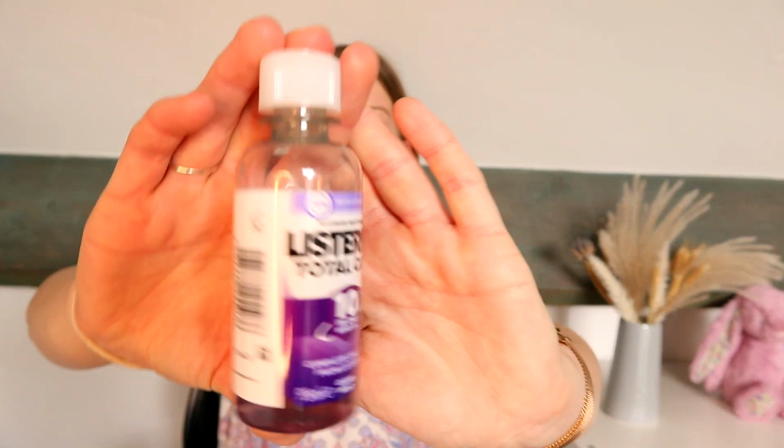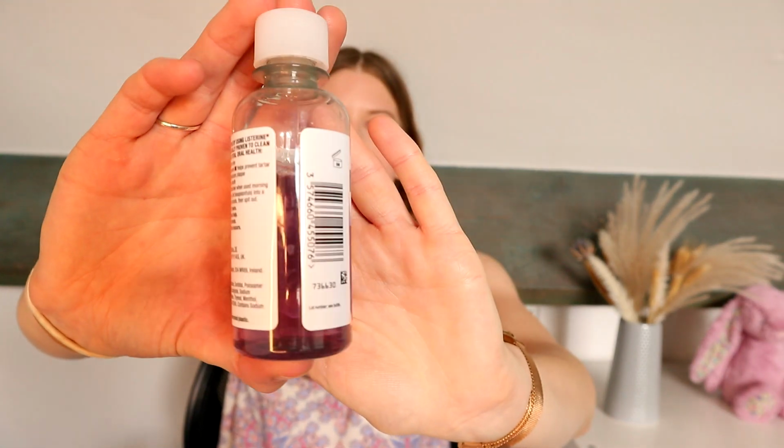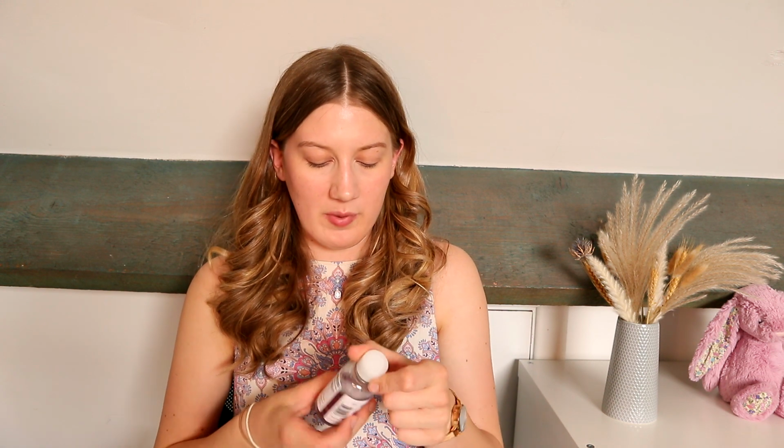Then there's this Listerine Total Mini, which I'm using up on shorter trips, and then before I go away on my big holiday I'm going to fill it with my mouthwash that I use at home, just because it's a nice secure bottle with a click closure cap lid. But this actually tastes quite nice. It's the Clean Mint Listerine 10 in 1, and this costs £1.50.